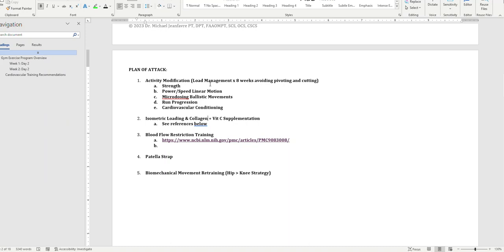The next, I think one of the pinnacles, is isometric loading in combination with collagen and vitamin C supplementation about 60 minutes prior to the actual loading.